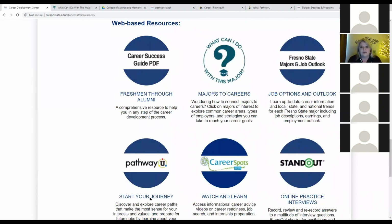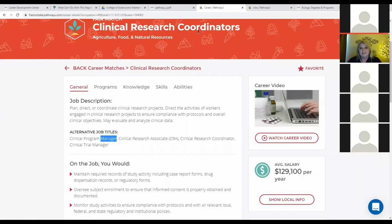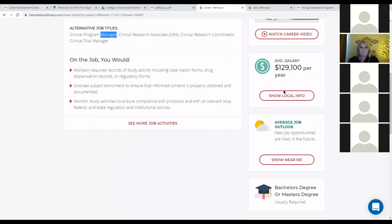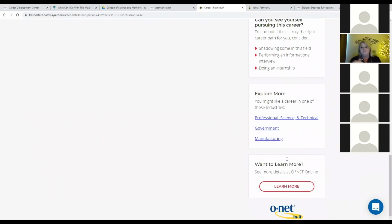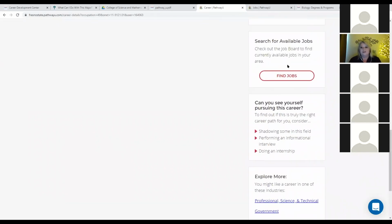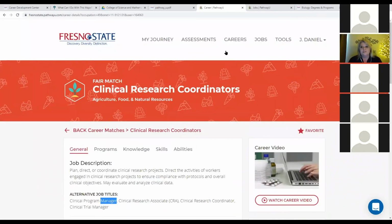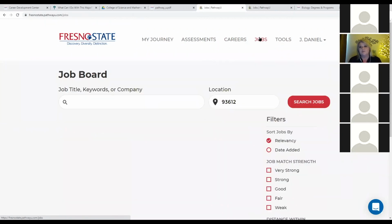So if you go into Pathways U, once you click into it, it's your single login, so you'll use your Fresno State login to get inside. Once you're inside, if you click over where it says jobs, that's where we're located. What's really nice about Pathways U is that it has my journey, the assessments, it's all listed on the top. So you're able to find the jobs. It's usually listed 2 or 3 places on each page, but it is listed at the very top. So if you click jobs, that's where we're currently located.